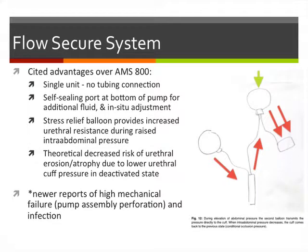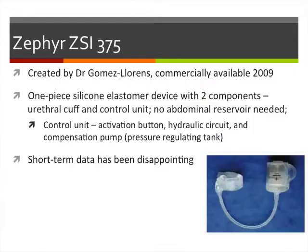And the way this works is that when you have increased intra-abdominal pressures, the idea is that this squeezes on the second balloon and generates added urethral cuff pressure to prevent incontinence. And what the authors state as a benefit is that normally during rest, they can provide a lower type of urethral cuff pressure. So they think that there might be lower rates of atrophy and whatnot, but you know, there's a lot of mechanical failure with this type of device, and a lot of infection as well associated with it.